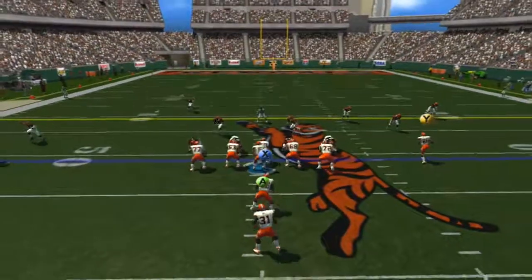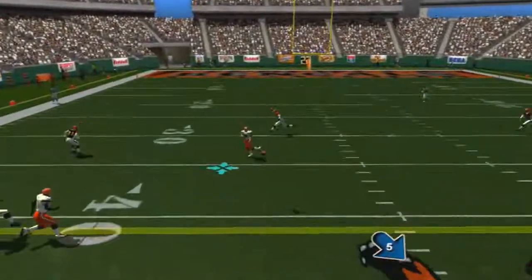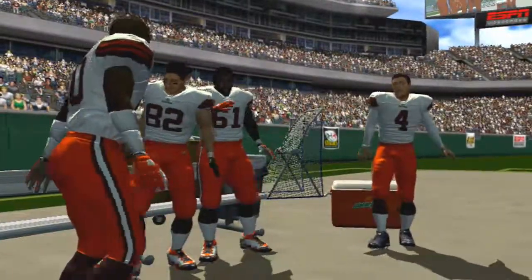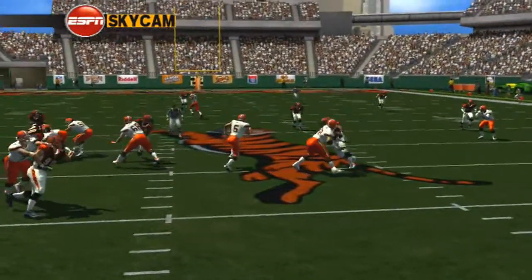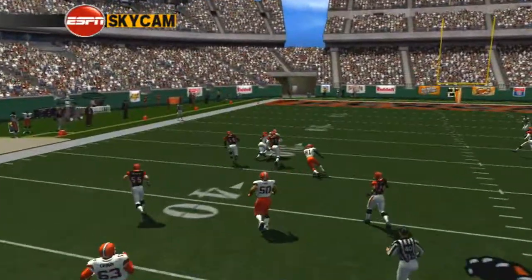The next play, Garcia pumps it to the flat, then decides to tuck it and run. Wait, never mind, he sets his feet, throws to Northcutt for another big first down. The Browns have been hot after feeling it last week. Here's another big play by Garcia. The pump to the right, he looks as if he's going to take off with it, but the awareness to know where the line of scrimmage is and great pass and catch. That is an elite play.